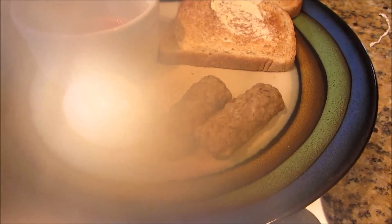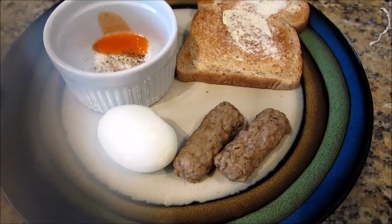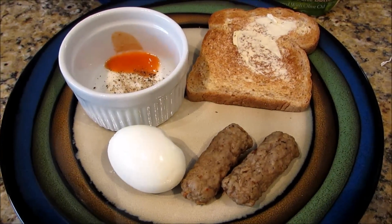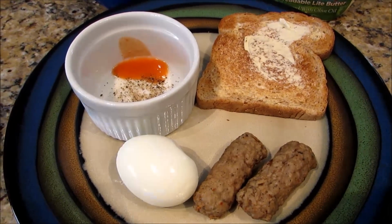And then I have two Jimmy Dean turkey sausage links. They're 1 point each. So my whole breakfast is 2, 4, 6. I also, of course, have a 1 point serving of the Coffee Mate sugar-free sweet Italian cream creamer on my last cup of coffee.